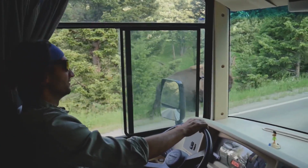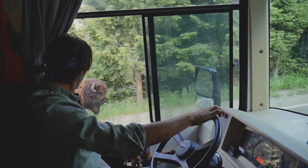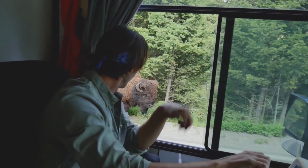Of course, sometimes you don't even need binoculars here, so your mileage may vary. Dude, he's cooking. He's going 3 miles per hour. Where are we going, bro? We're gonna go see your buddies.